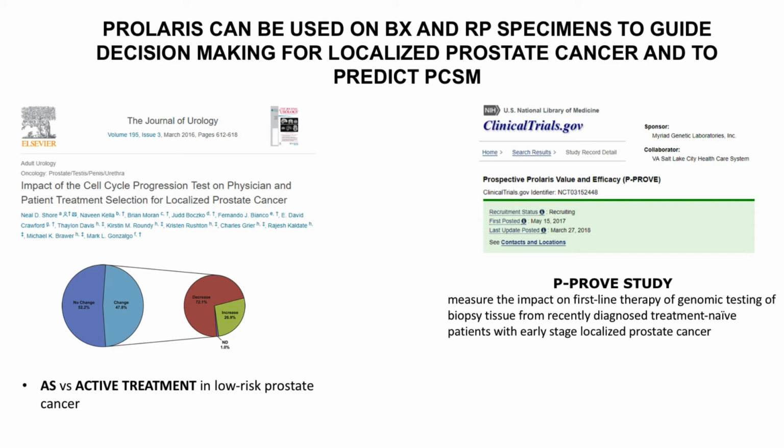And it had gained so much interest that there is this ProProve trial running at the moment. It's still accruing. And it's, again, a questionnaire-based study trying to find out if the genomic information from this test changes the way the clinician guides the patient in managing his localized prostate cancer.